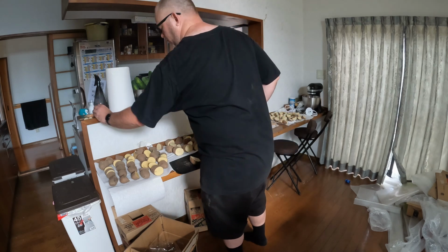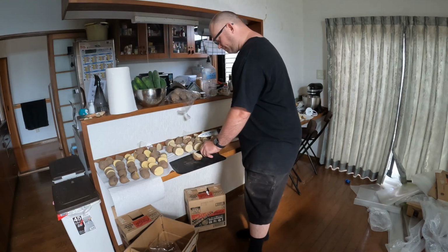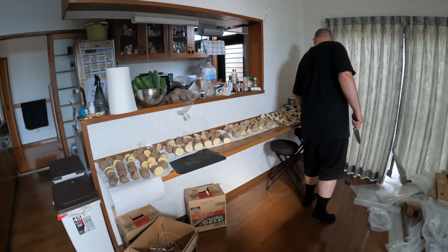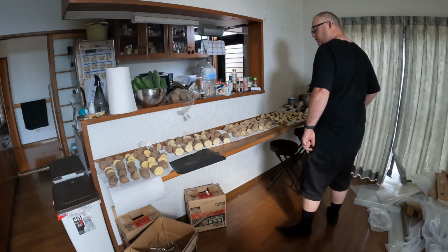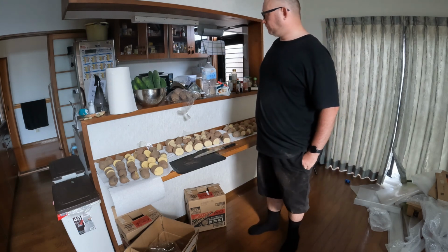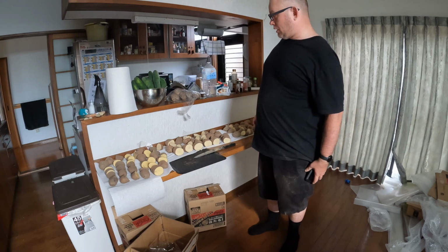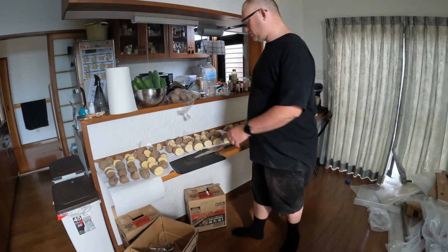This bag has a lot of potatoes with bad spots. Just in case, let's leave these guys pretty big. Oh, time to get up. Already been up for 2 hours, 2.5 hours.